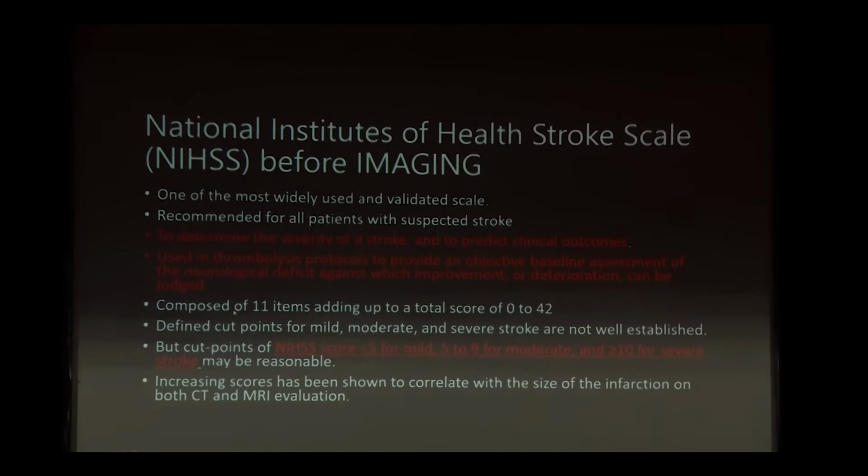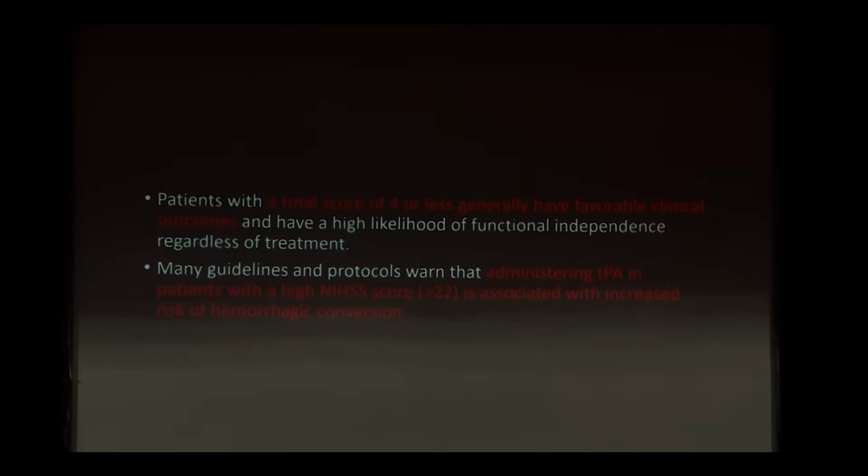And it is composed of 11 items, adding up to a total score of 0 to 42. A score of less than 5 means mild, 5 to 9 means moderate stroke, 10 or more means severe stroke. So increasing scores have been shown to correlate with the size of the infarction on both CT as well as MRI. Usually a score of 4 or less generally has favorable clinical outcomes and a high likelihood that the patient will be functionally independent. And many guidelines say that administering alteplase, the thrombolysis, in patients with a high NIHSS score of more than 22 is associated with increased risk of hemorrhagic conversion.